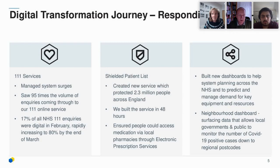From my own perspective, from a National Spine perspective, over the last 6 months we've seen a growth in volumes of 38%. So that's taking the number of messages that we manage to 1.3 billion a month. That's quite staggering, and we can point directly to responding to COVID for that increase in volume.